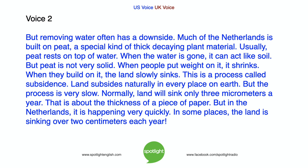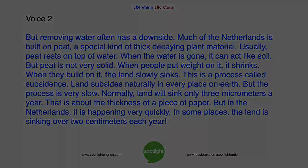Land subsides naturally in every place on Earth, but the process is very slow. Normally, land will sink only 3 micrometers a year. That is about the thickness of a piece of paper. But in the Netherlands, it is happening very quickly. In some places, the land is sinking over 2 centimeters each year.